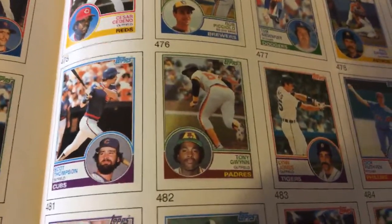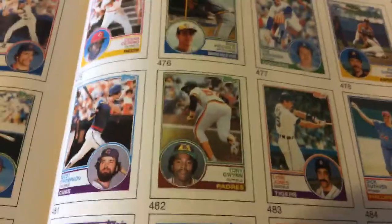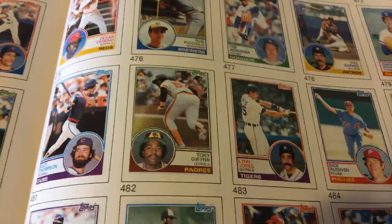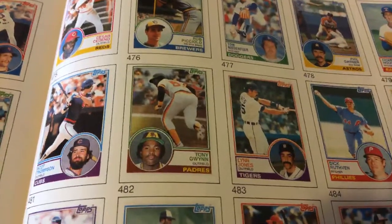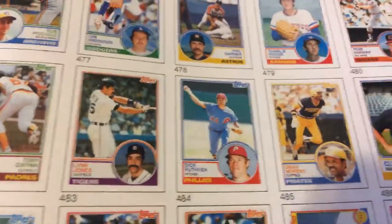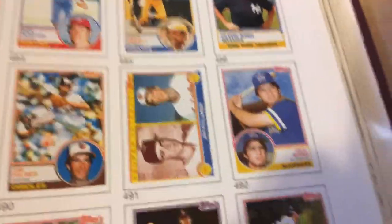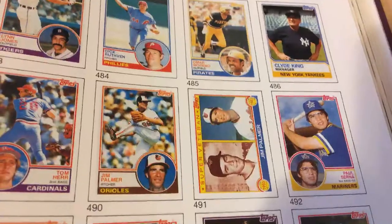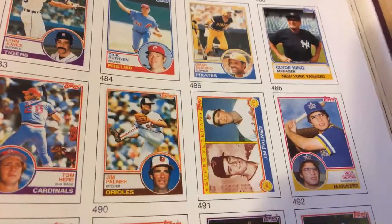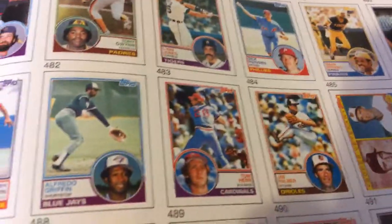Okay, Tony Gwynn, there we go. Kevin, there's your Tony Gwynn rookie card right there. Outfielder for the San Diego Padres. I don't know, Kevin might have had to go to work today. I know he's been working from home, but they probably needed him to come and check in or something to make it kind of official. Jim Palmer is a base card and then his super veteran card. Tom Herr with the Cardinals.